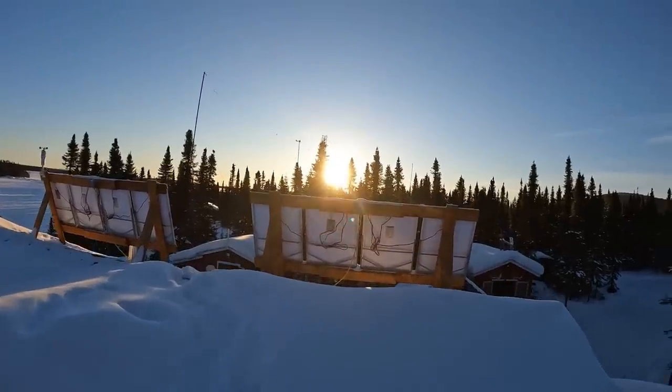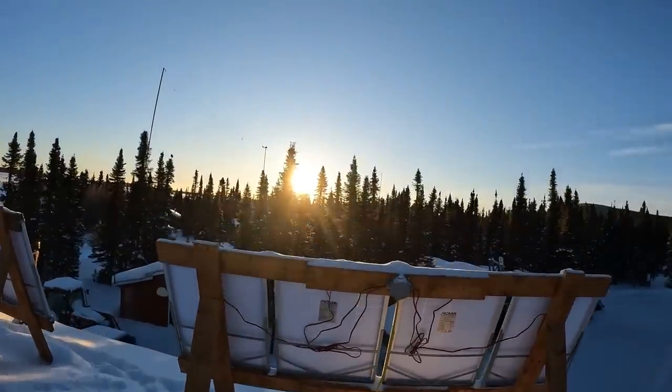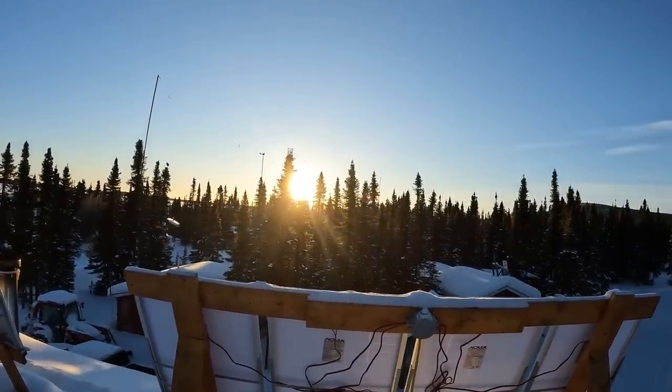Every time I come up to clean the panels in the morning, I get rewarded with the first glimpse of the sun. I just love it.